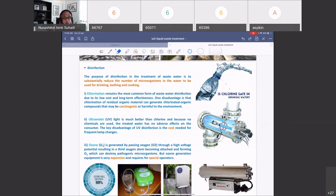Okay? And it is actually practiced in, I think, most of the treatment plants in Malaysia. So the chlorine is added to the treated water in order to kill whatever remaining microbes, right? So that the released wastewater or effluent will not contain all those biological matters anymore. Okay? So meaning to say that they are clear. So chlorination is one of the important steps during the tertiary treatment.